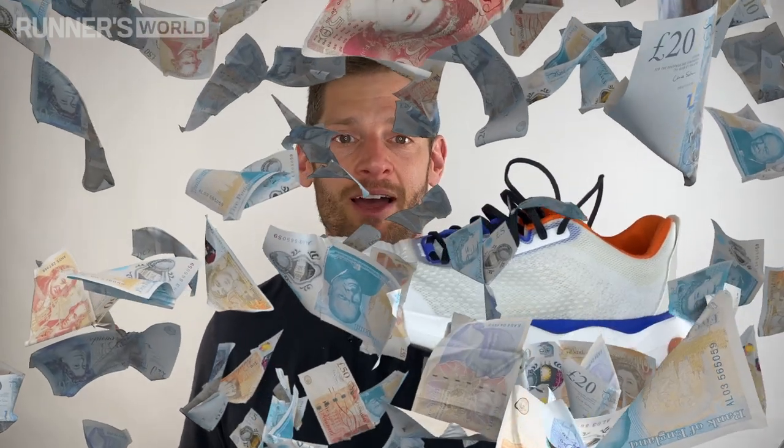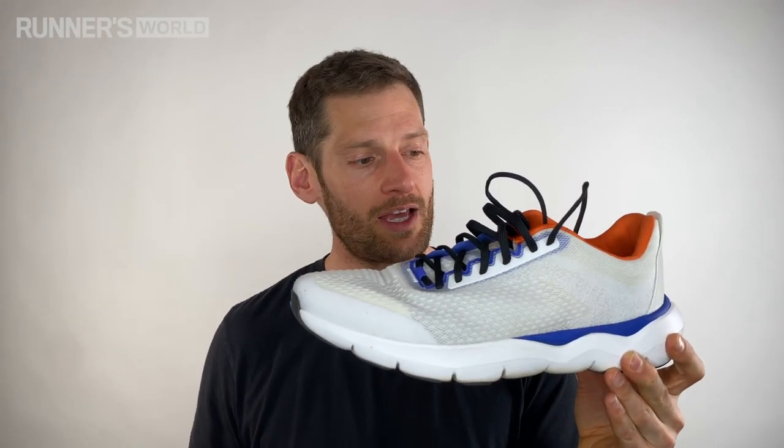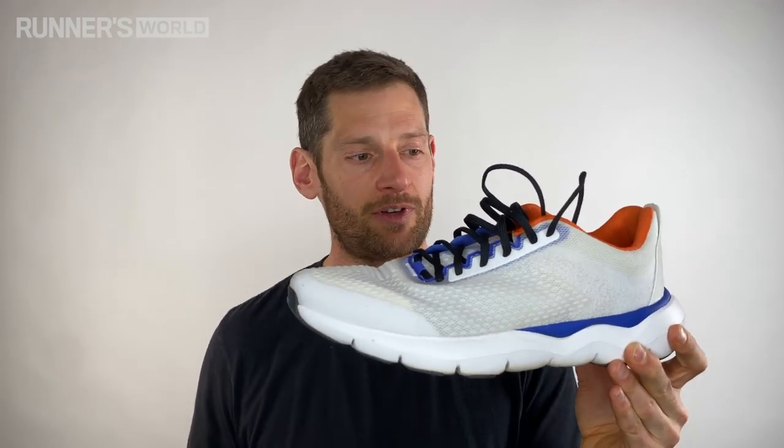To conclude, this is a £35 running shoe. In the day and age where running shoes can hit nearly £300, £35 is an absolute bargain. What you get for your money is a lightweight, nimble feeling, comfortable running shoe.